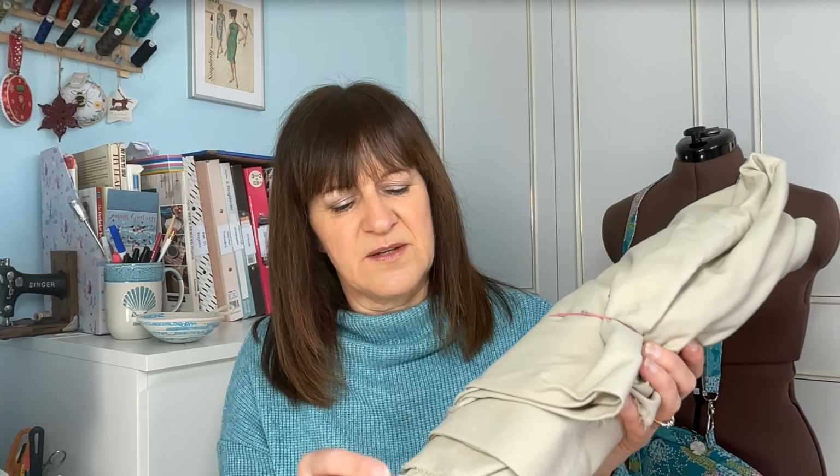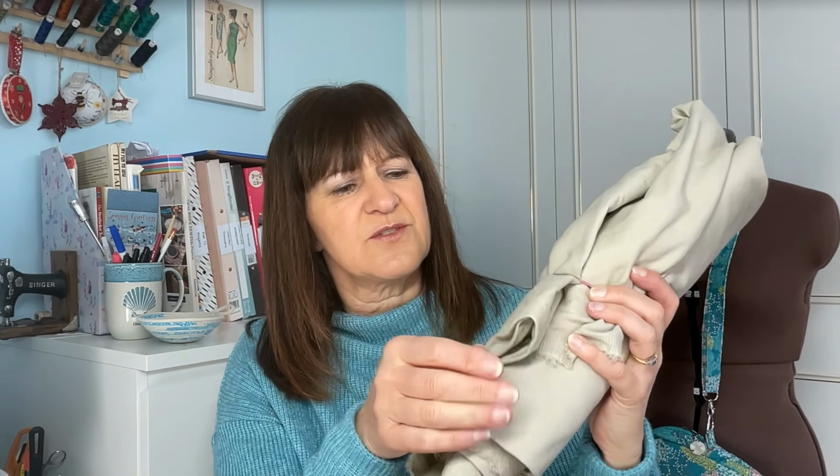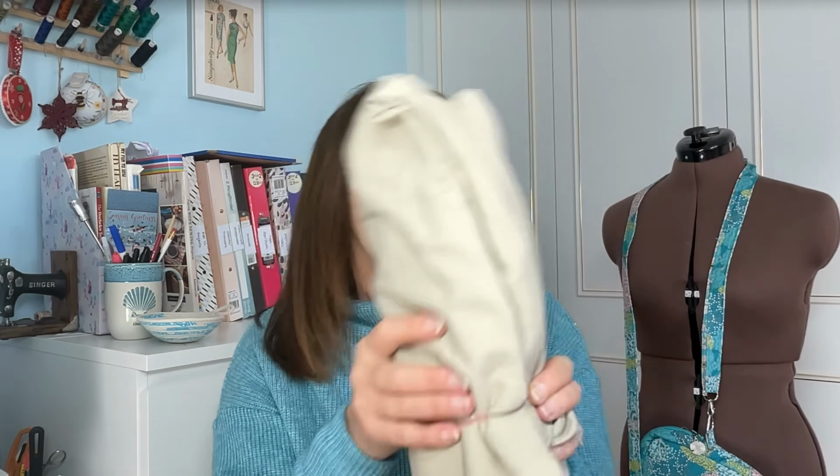I'm not sure I like it in this colour yet, but that's fine. I can always dye it if I don't like it. But I've got this stretch twill fabric. I think it's stretch twill, or maybe it's slight stretch denim. I'm not sure. So although this doesn't call for stretch, because it is quite tight in places, and it has a bit of give, not too much stretch, I'm hoping that will work. So I may try that on Saturday when I'm there.